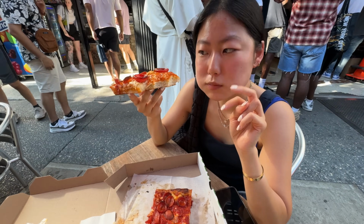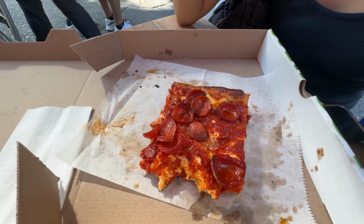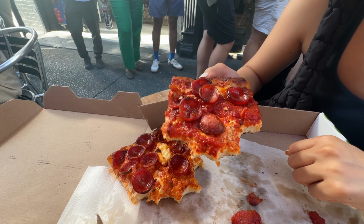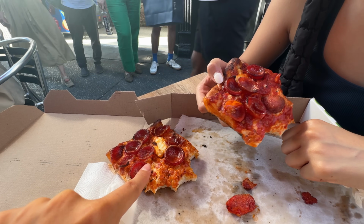Which one do you like better? This one is the naughty slice. I think this one's spicy, right? Pepperoni? Spicy pepperoni? Which one do you like better? We started eating it, but yummy! Spicy spring, and this is the naughty slice.